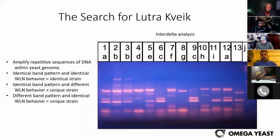So we did this with all those original isolates and compared band patterns between them. If a strain had an identical band pattern and an identical WLN behavior, in other words, the band pattern looked the same between two strains and they were both white, we would call that the same strain. So those two things that we'd isolated thinking maybe they were different are the same. So that's assigned one strain. If it had an identical band pattern but different WLN behavior, in other words, we see the same band pattern on this, but on the streaks before, one was green, one was white, those are different.